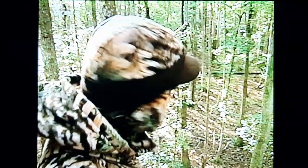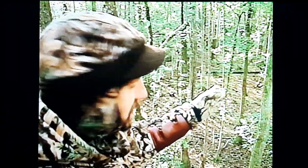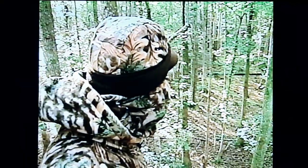Man, I'm tore all to pieces. I had to shoot that buck walking toward me because the wind was going this way. I was really worried he was going to get us. But he did, and I got him. Man, he's a big old buck. Fat, I mean, fat. Looked like a real nice 8-point. But I hammered him good.